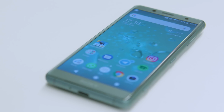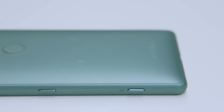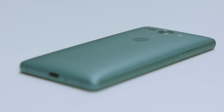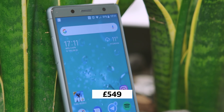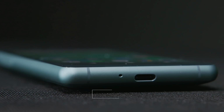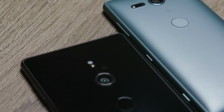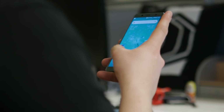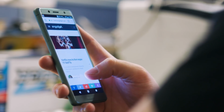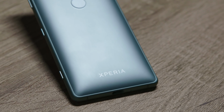And the Compact has another trump card, price. Sony hasn't nailed down US pricing and availability just yet, but in the UK the Compact launches April 6th for £549. It should retail in the US for around $650, I'd say. The XZ2 is £150 more expensive than its miniature sidekick, and every other phone I've mentioned bar the iPhone SE is pricier than the Compact. Put simply, it's very good value for money, especially because it's a 2018 flagship in its own right.